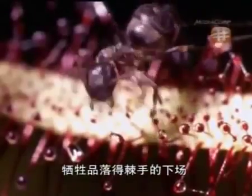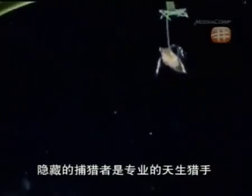Elaborate traps. Victims meet a sticky end. Hidden predators are specialists that are built for the kill.